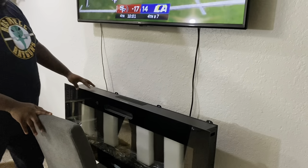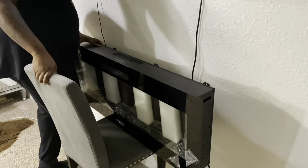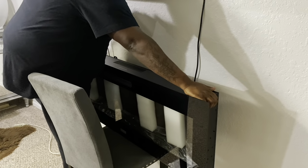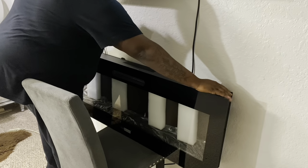All right, queens and kings. So the moment that we've been waiting on, to actually jump into hanging our fireplace on the wall. And I tell y'all, I am so excited. I was just so happy to get this out of the box. And I was so appreciative that my husband decided to help me with it.